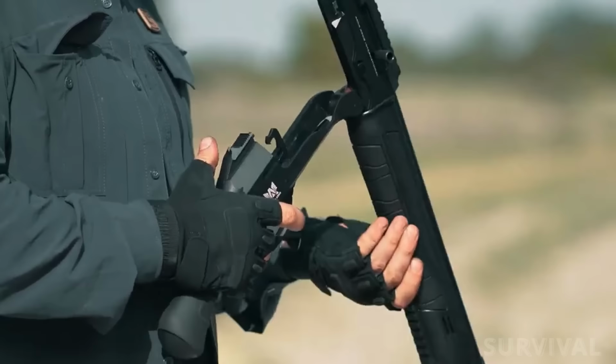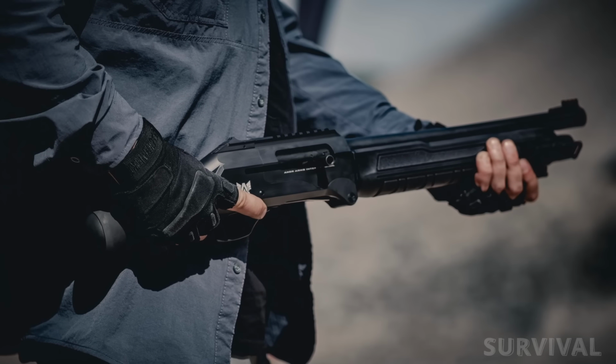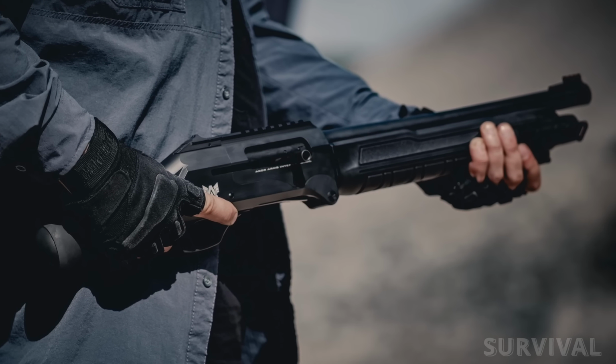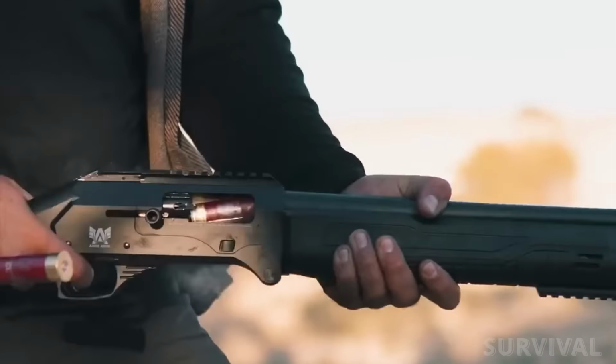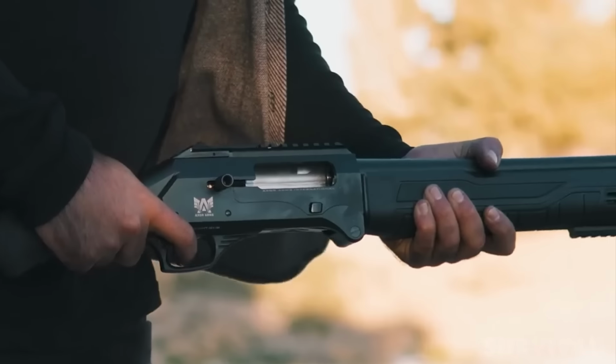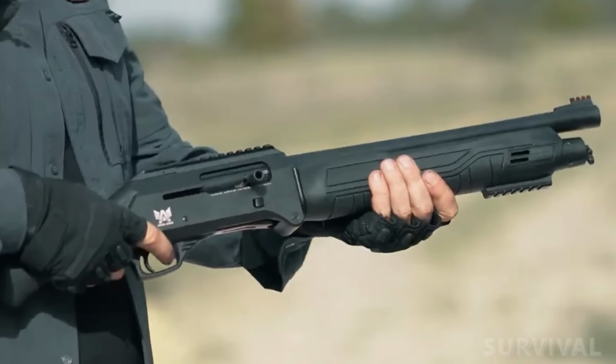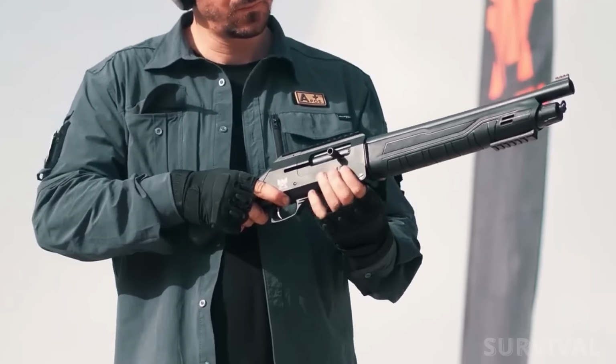Feeding from a magazine tube running underneath the barrel, the FSS Mini holds up to 5 rounds total, including 1 in the chamber. The firearm is chambered in 12-gauge and features a 3-inch chamber and is equipped with a cross-bolt safety at the rear of the trigger guard, as well as a bolt release located on the right side of the receiver.